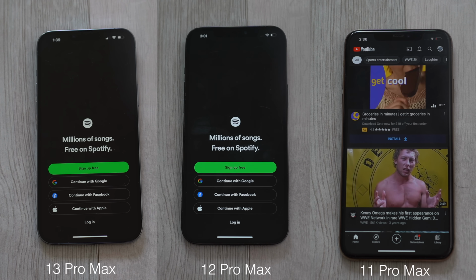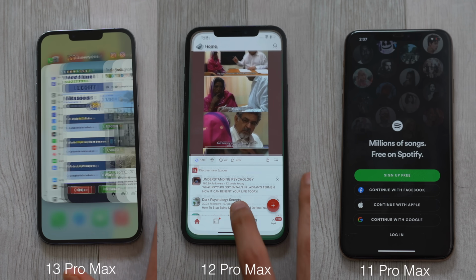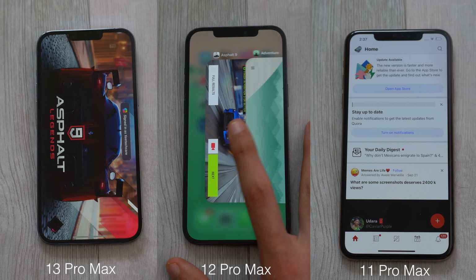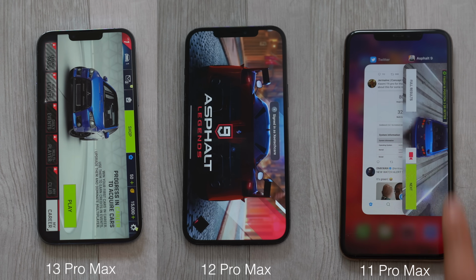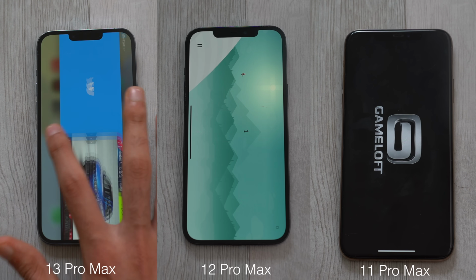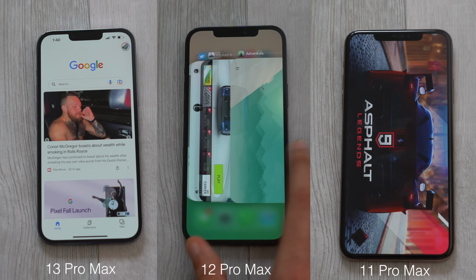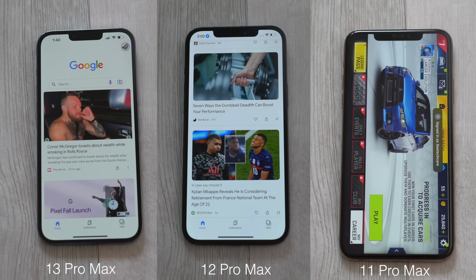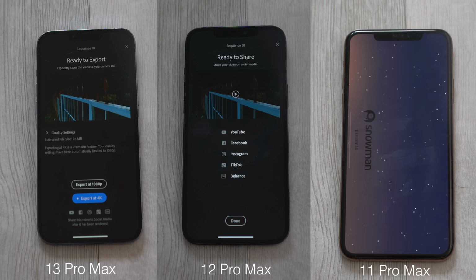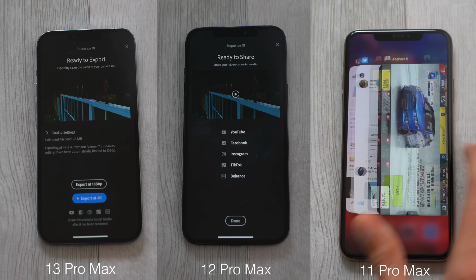You can see YouTube, all the other stuff is still in the memory on both 13 Pro and the 12 Pro. And same can be said with the 11 Pro, but it's still doing a little bit of refreshes with some applications. Like if we just quickly launch Asphalt 9, that was completely refreshed on the 11 Pro Max. So the RAM management definitely is really good on the latest 13 Pro Max, and it's also really good on the 12 Pro Max. I gotta say, it's actually improved on the 12 Pro Max on the latest iOS 15. So definitely Asphalt 9 took a lot of energy on the 11 Pro Max.